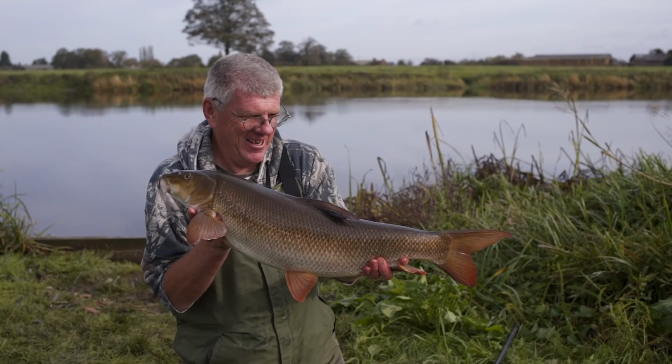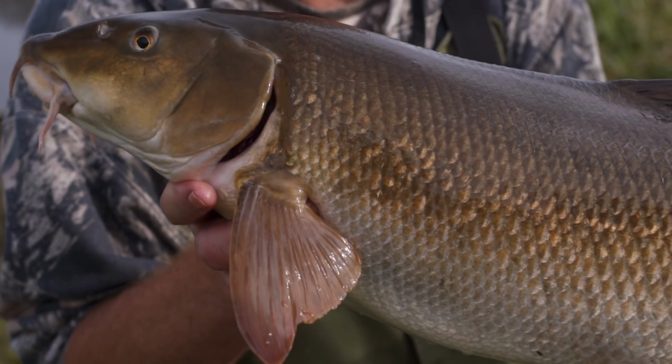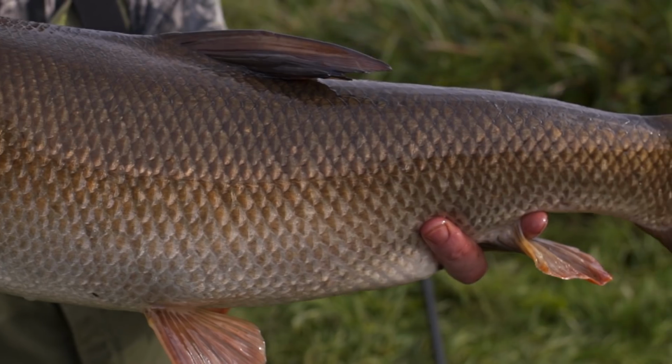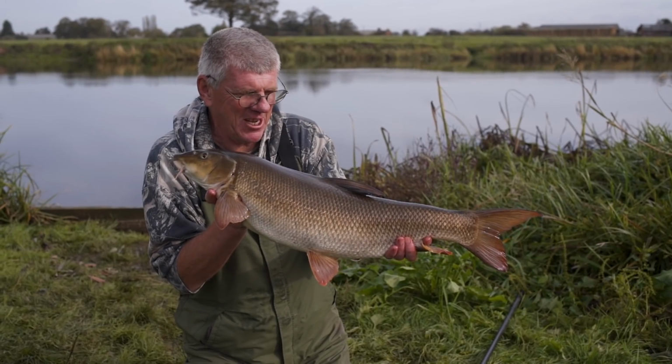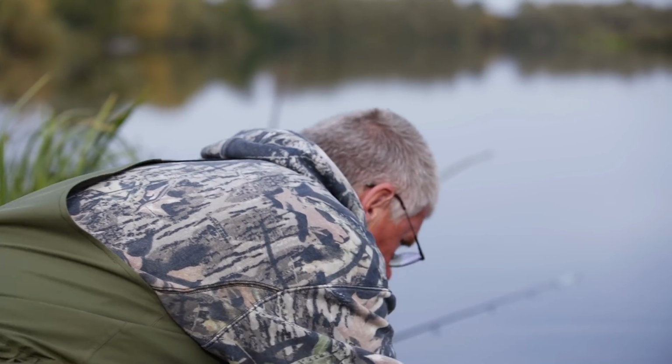Wow, look at that. What a way to finish an adventure. 11.12 of Trent's finest. I've had a double in the dark, and now I've had a double in the daylight. Absolutely made up. Fantastic. Oh, brilliant. What a beautiful fish. Worth every mile of the 3 hour journey coming up here, I can tell you.